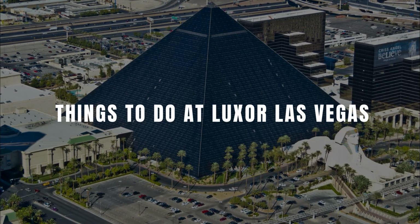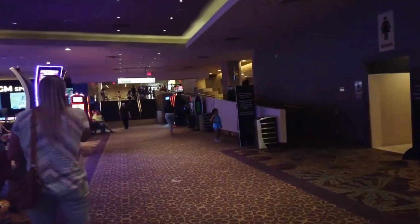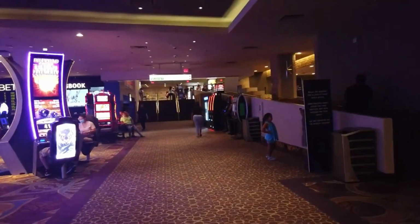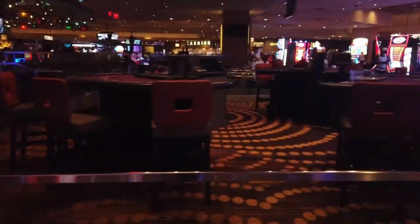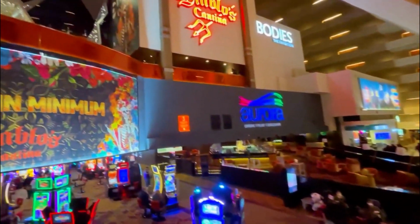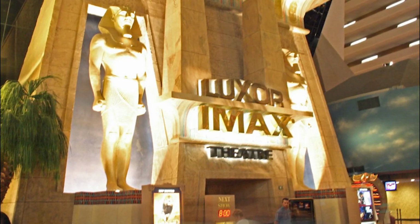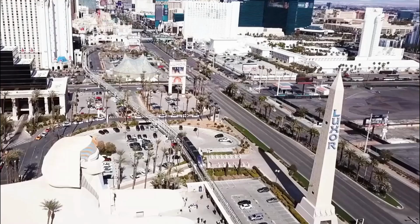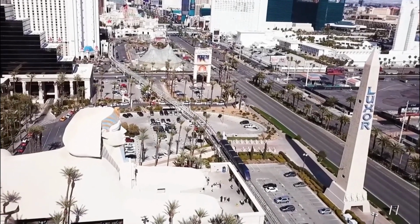Things to do at Luxor Las Vegas. Now, if gambling isn't your thing, or you're traveling with people under 21, Luxor Hotel and Casino is a popular destination for all ages. Luckily, guests have plenty to do because the property is loaded with activities. The hotel offers free attractions and points of interest, including the Sphinx and the brightest pyramid on Earth, which can be seen many miles away.